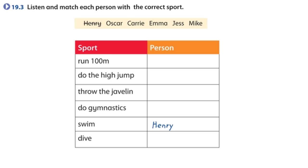Who are the other people? Well, there's Carrie. Can she do gymnastics? No, Carrie can't do gymnastics. But she can run very fast. Good. Carrie can run the 100 metres. Now, Oscar. Oscar can throw the javelin. Excellent. Then there's Mike. Mike can't do gymnastics. But he's tall, so Mike can do the high jump. Good idea. Who can do gymnastics? Jess. She can do gymnastics. Perfect. That's everything.